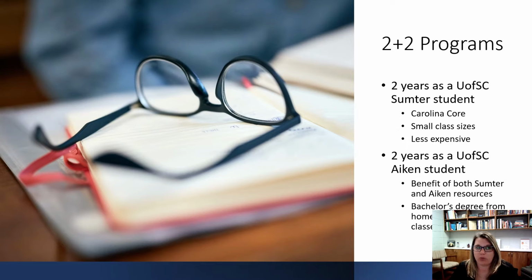The program that I work with is what we call a 2+2 program. What that means is the first 2 years, students are Sumter students. So you follow the Carolina Core, which is the same thing that USC Columbia students follow. It's smaller class sizes than what you might get at USC Columbia or at USC Aiken in their gen ed classes, and it's also less expensive than pretty much any four-year college.